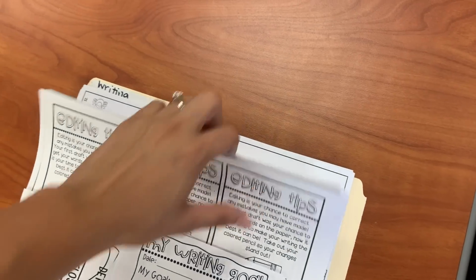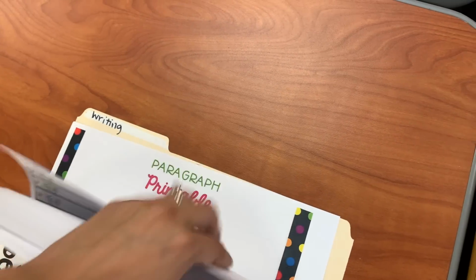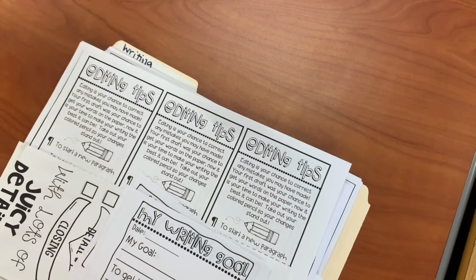So not that you would ever look in here, but if I were to get out my writing file folder, it is just a big jumbled mess of different writing things. I don't have it organized. Maybe that's something for years down the road, but that is just how my brain works. It's not organized in the file, but I know what's in the file, if that makes sense. So hopefully it will help me this year, because Lord knows I needed something to help keep me more organized with my paper flow.